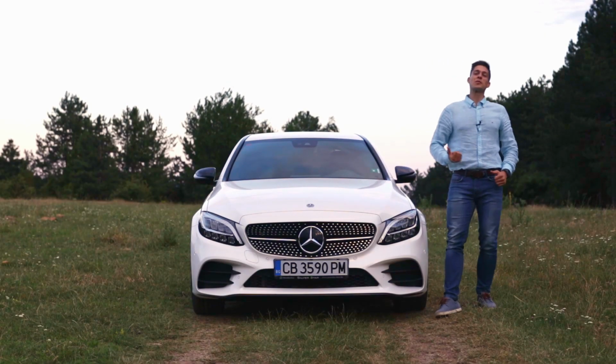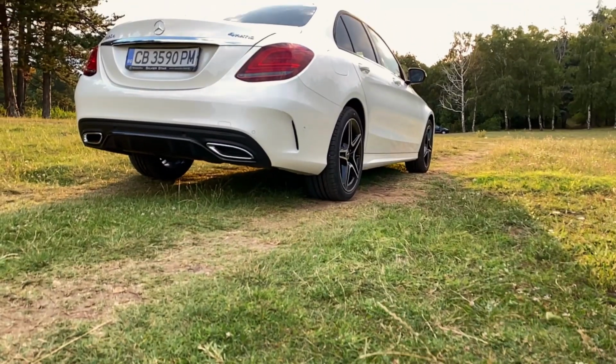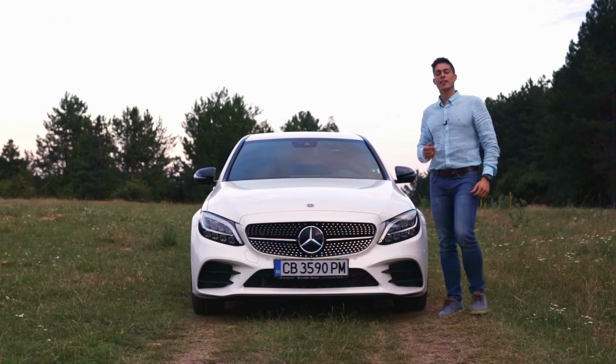This is the 2020 facelifted model Mercedes-Benz C-Class. It is one of the cheapest and most affordable ways to get behind the wheel of a brand new Mercedes. And is it worth it? In this review, we're gonna find out.